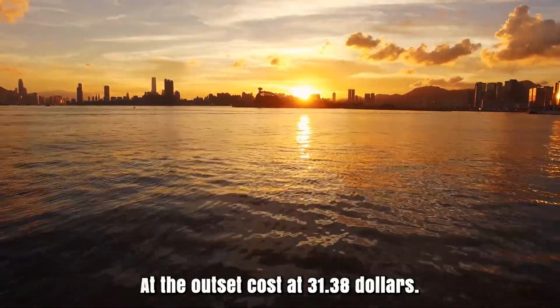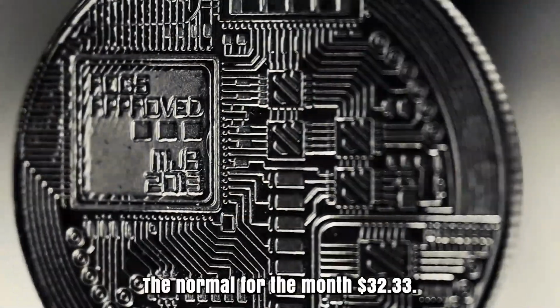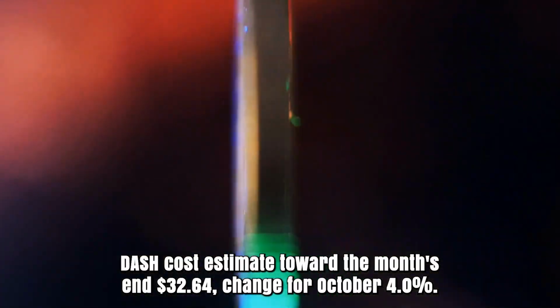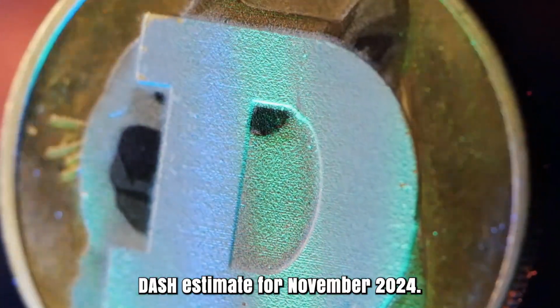Dash cost expectation for October 2024. At the outset cost at $31.38. Excessive cost $34.92, while low cost $30.36. The normal for the month $32.33. Dash cost estimate toward the month's end $32.64. Change for October 4.0%.